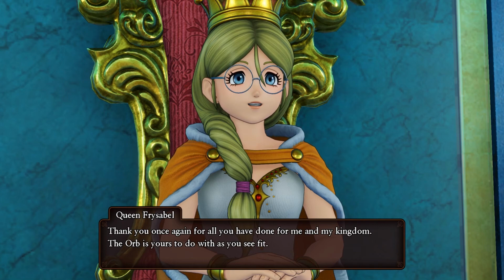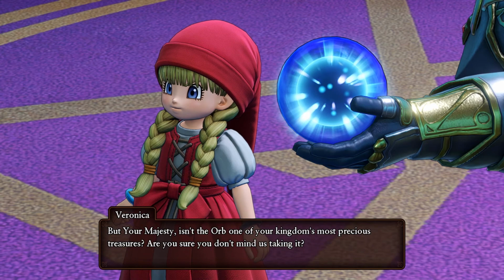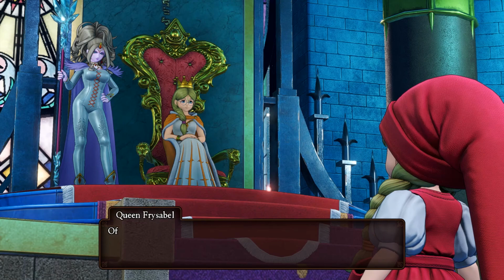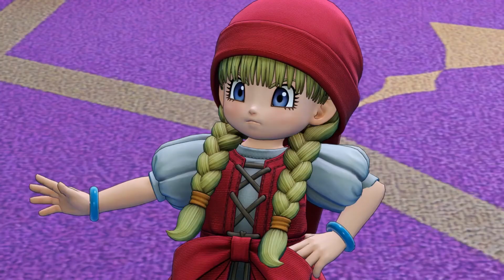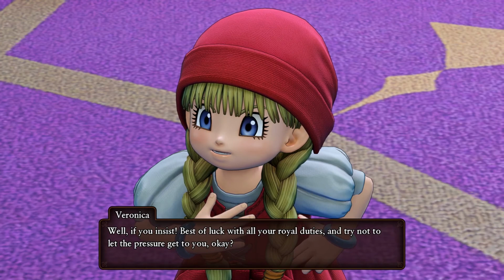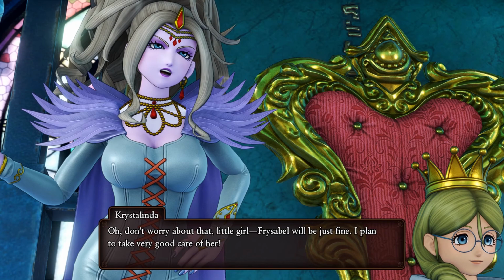Thank you once again for all you have done for me and my kingdom. The orb is yours to do with as you see fit. But Your Majesty, isn't the orb one of your kingdom's most precious treasures? Are you sure you don't mind us taking it? Of course. As my father always said, the true treasure of this kingdom is its people. And if not for you, they may well have been frozen forever. Well, if you insist, best of luck with all your royal duties. And try not to let the pressure get to you, okay? Oh, don't worry about that, little girl. Frisabel will be just fine. I plan to take very good care of her.